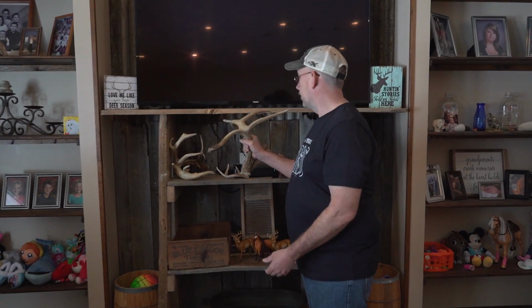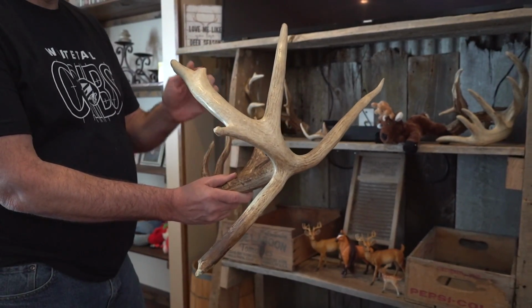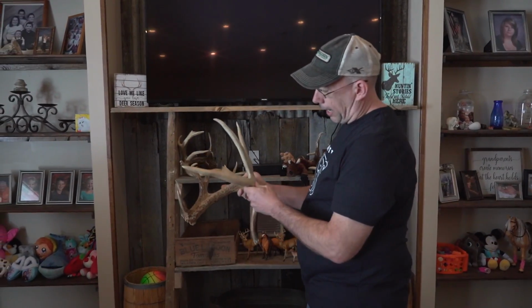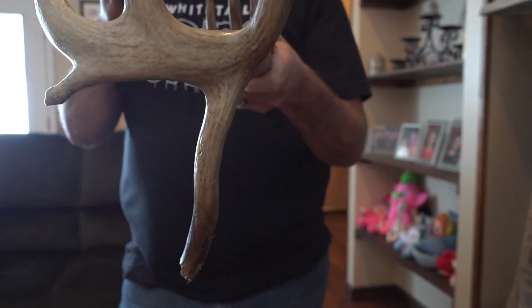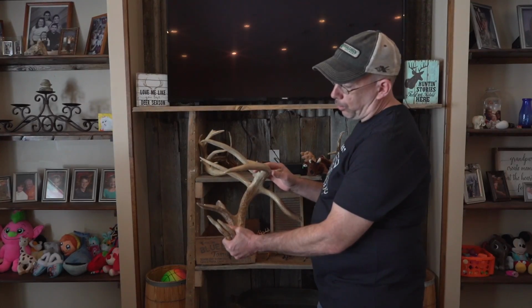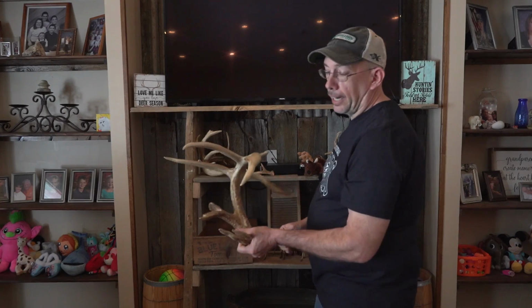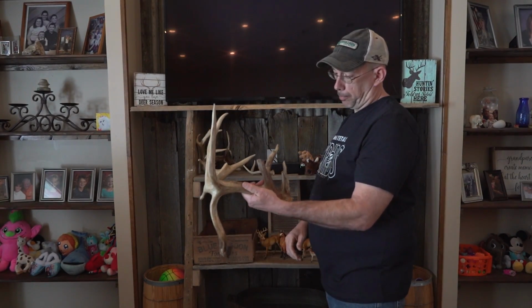But this deer here, you can see here, we were hunting this deer, me and a buddy of mine. I had this scored, officially scored. It's 96 6/8. This was about four more inches. And the drop tine was an inch or so longer. It would have been over 100 inches. The neighbor guy killed it the following year. It was 177. But it's impressive.